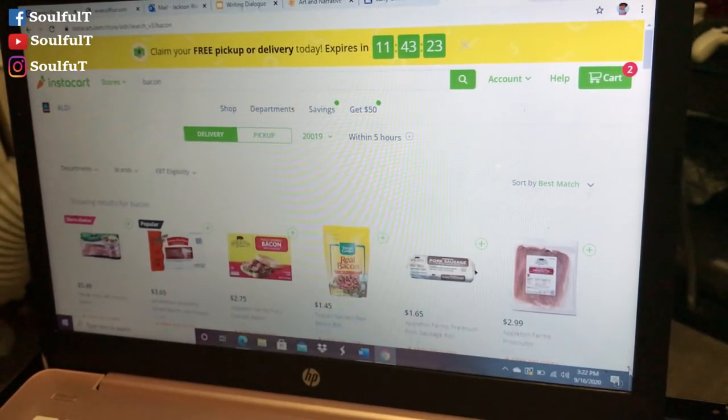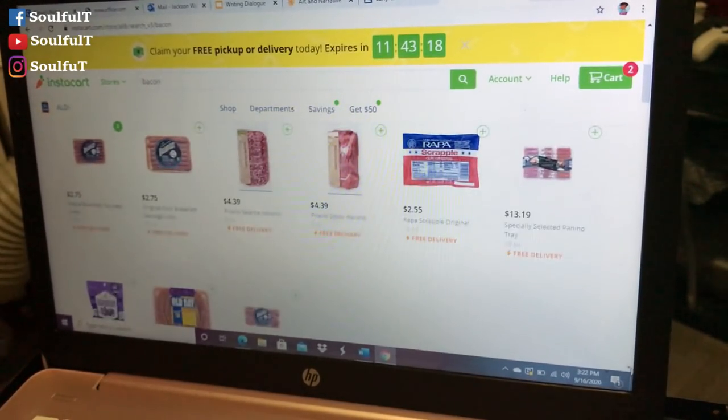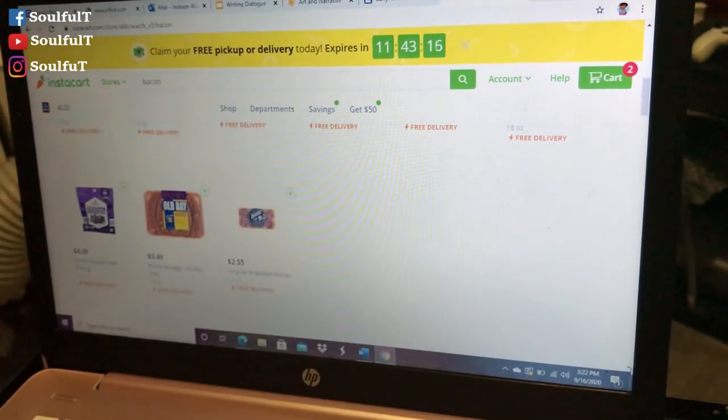Josh, what type of bacon are you looking for? Maple. I don't have a brand. Unfortunately, I don't have any good bacon on here. I don't have bacon at all.